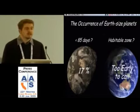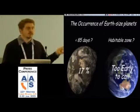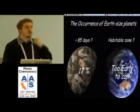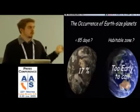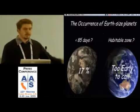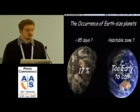It's simply that nature is such that in order to catch several transits, like 3, 4, 5 transits of an Earth analog orbiting in 365 days, you have to wait one more year to get another transit. So it's simply too early to call. We only have 30% of the whole Kepler data in. Kepler is still observing. We'll be able to make a statement, but right now it's too early to call.